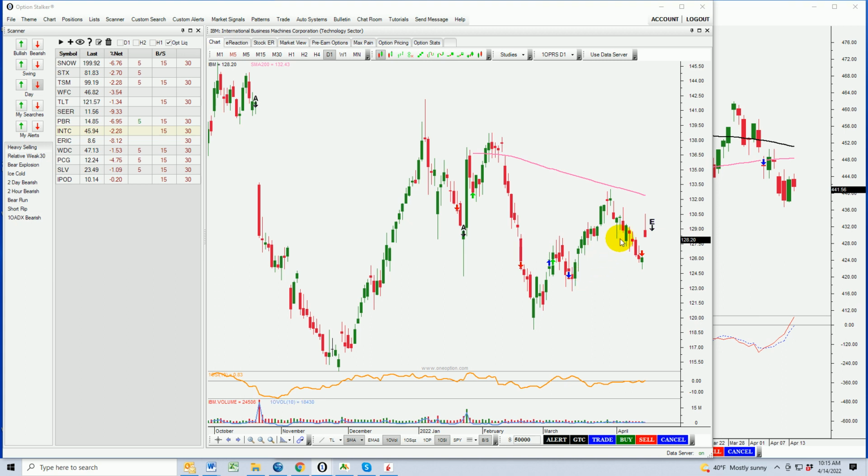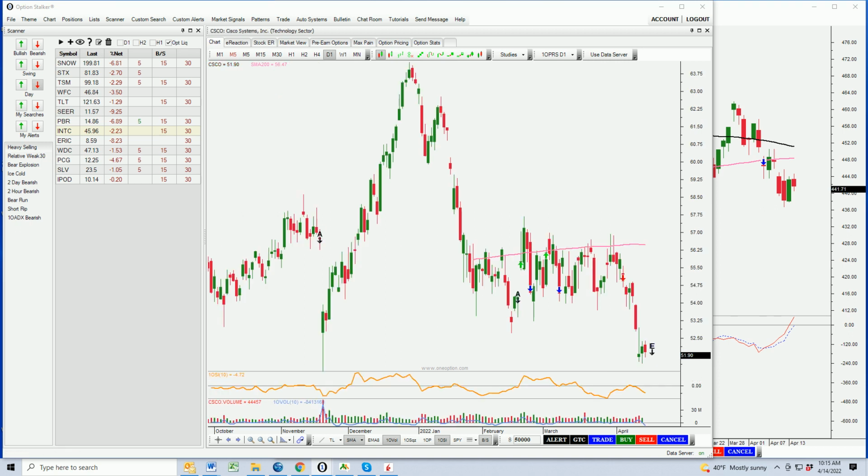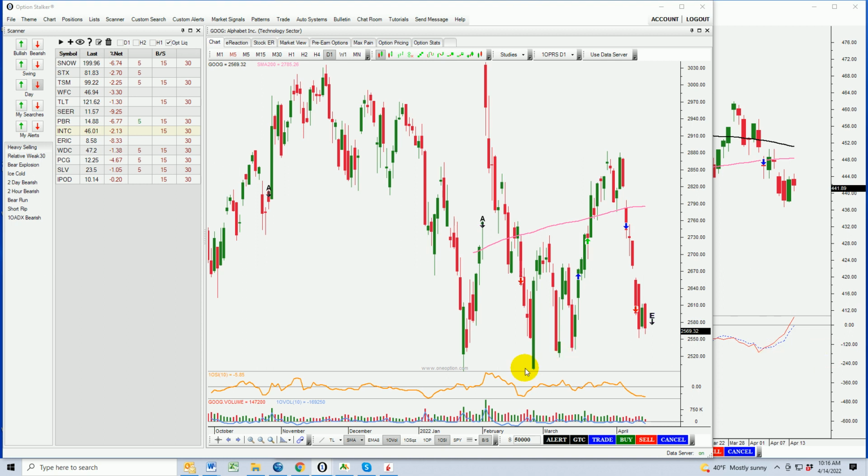Upward sloping trend line right here. There's your downside breach of that upward sloping trend line. So very, very effective. Let me go in and take a look at a couple of others. Netflix, you can see there's your upside trend line, breach to the downside. Google actually has been coming up on the list, although it has some overlapping candles. There is a trend line breach right there. And let's take a look at Google very quickly. There is your trend line right there, and you can see Google has breached it. So these trend line breaches are very significant.